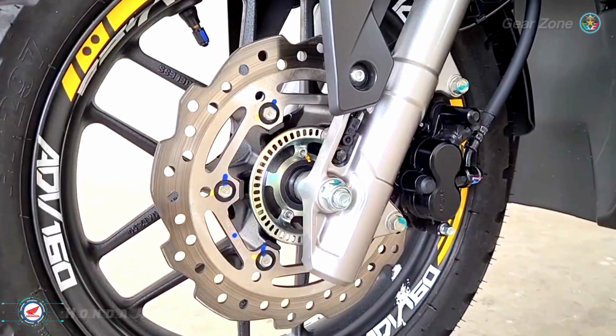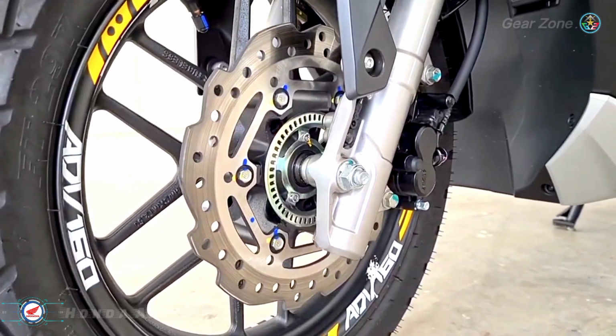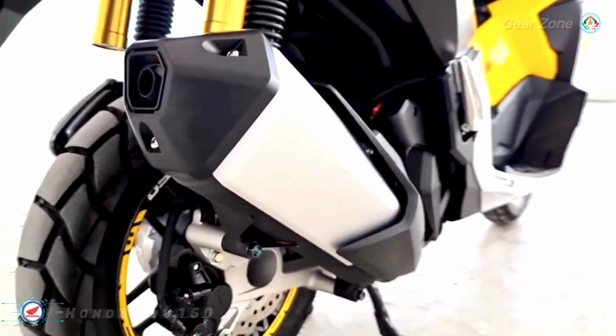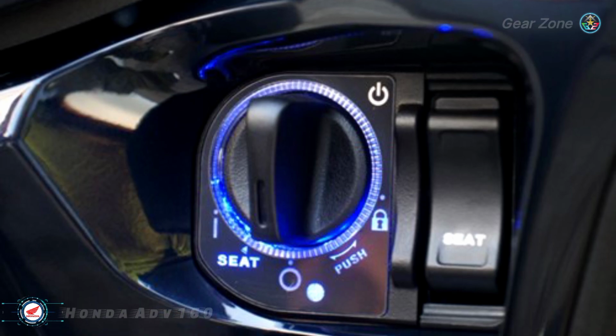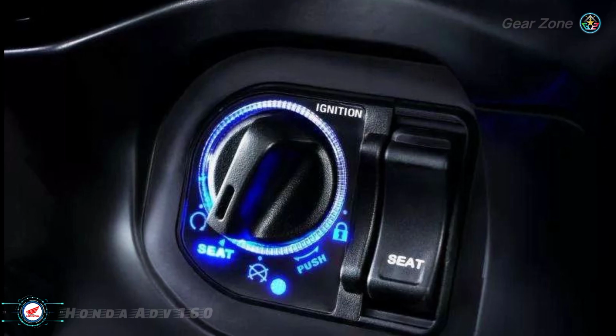The all-new ADV 160 kept the ABS anti-lock brake system feature in the front and a wavy disc brake in the rear for enhancement in the braking system in any emergency occurrences, for greater confidence in a variety of riding conditions. For security features, the Honda ADV 160 comes with the Honda Smart Key and alarm system.